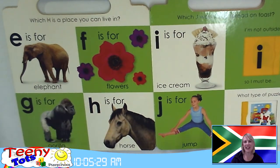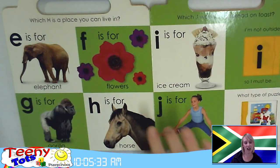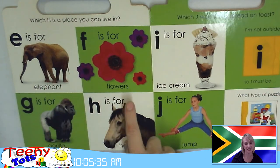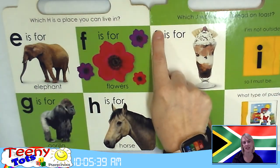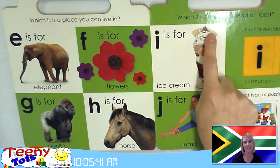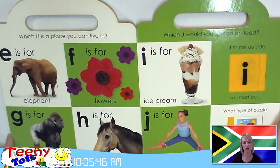Remember, we learned about the elephants that we find in South Africa, which is one of the big five. Elephant. Flower. F for flower. E for ice cream. Would you like some ice cream? I think we all like ice cream.